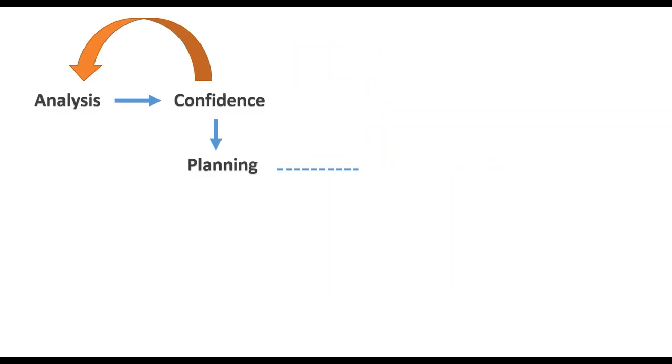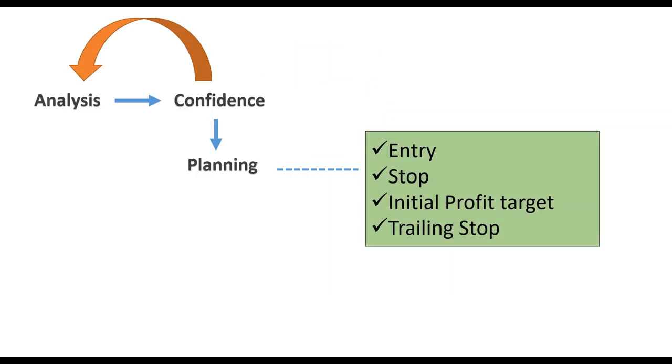Now, once you have confidence in your analysis, you're in the planning phase. What do we have to do to plan? Well, from the way I see it, we have an entry, a stop, initial profit target, and a trailing stop. Just those four things, and that's it.